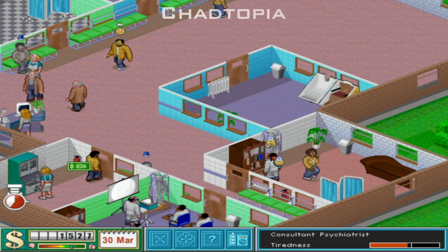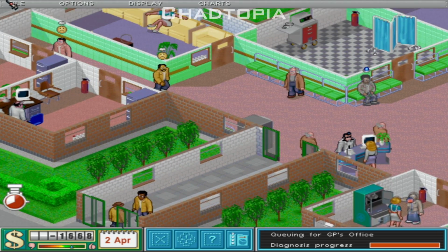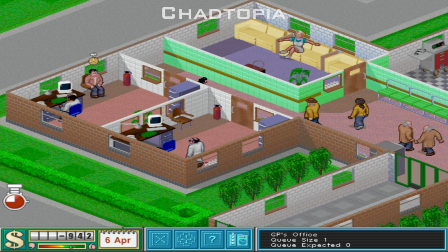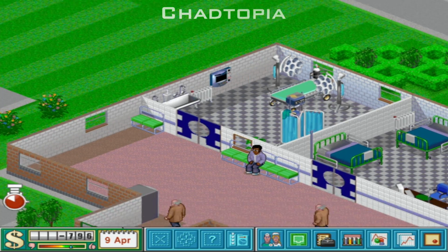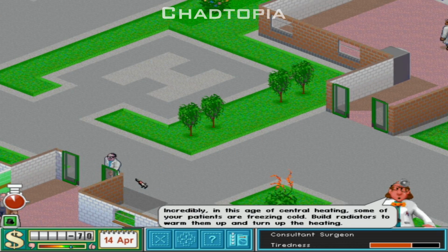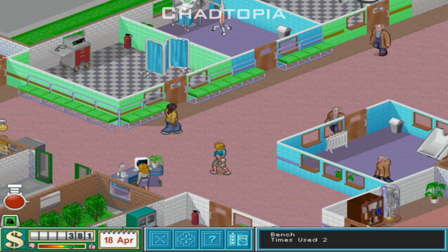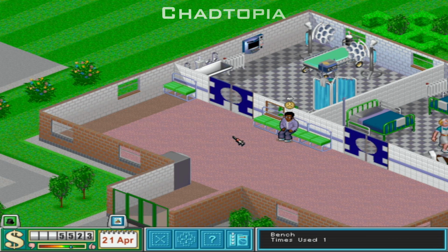There we go, a little bit of man management to get things sorted out. I think I got everybody on that thing. Surgeons required in operating theatre. He's on his way, God. We apologise for the amount of litter. Ugh. We apologise for the amount of litter. Nurse required in ward. Doctor required in GP's office. Doctor, attend in psychiatry, please. Two surgeons required in operating theatre. Well, I've just put him in there.